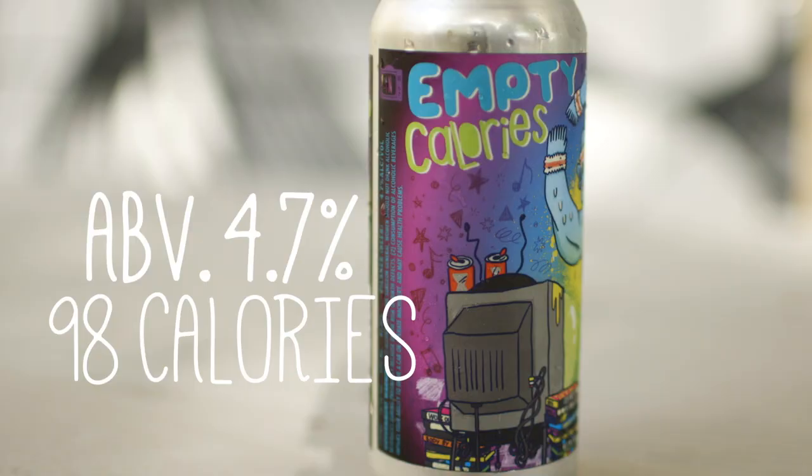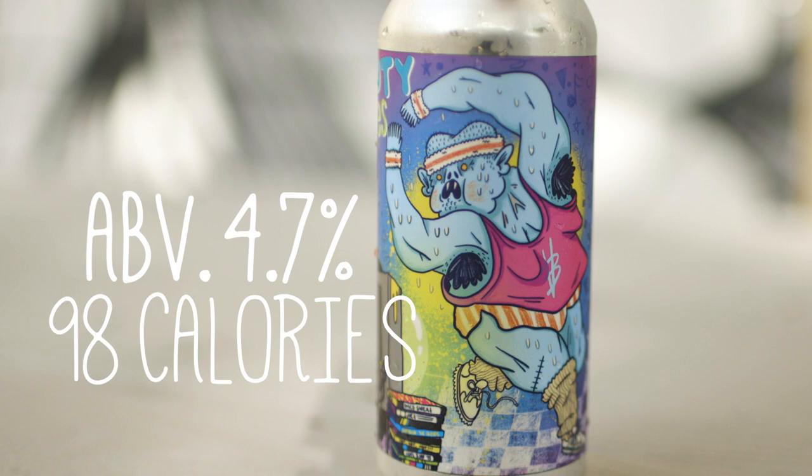Empty Calories, it's our light American lager. Right now we don't have exact calorie intake on it. It ranges between mid to upper 90s right now. I mean, it's the times now where, you know, everyone's looking for a lighter beer. I mean, those heavy IPAs, brown ale, stout, stuff like that. This helps bring people in, you know, they're looking for a lighter option.